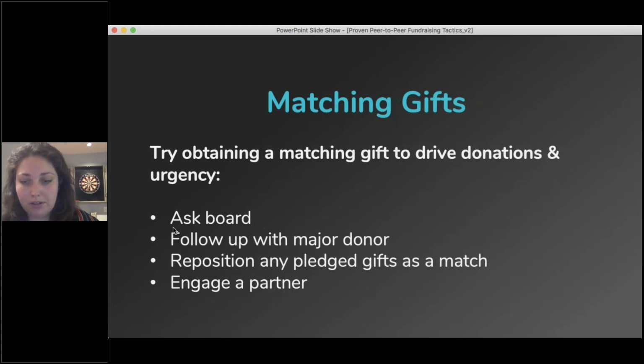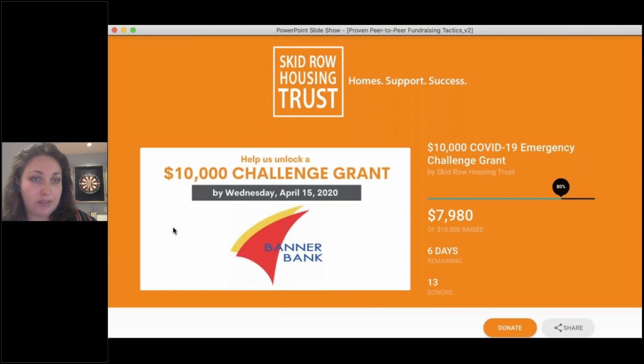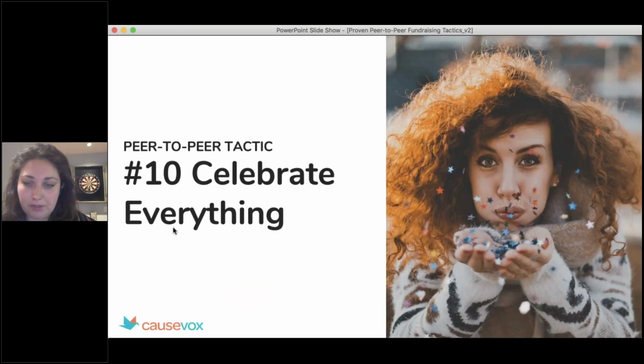Also engaging a partner, so maybe a corporate partner that you can ask to do a match with. That's what Skid Row Housing Trust did with Banner Bank. They got this $10,000 matching gift and then leveraged that to raise more for their peer-to-peer campaign.